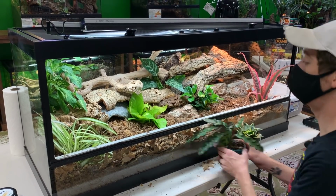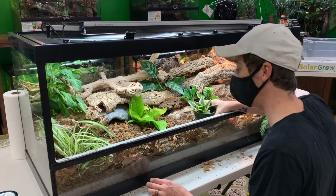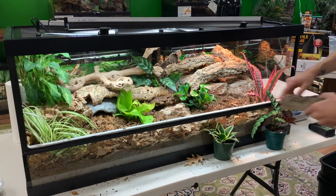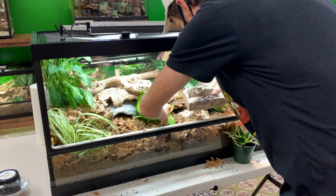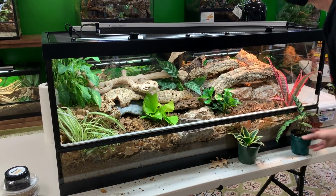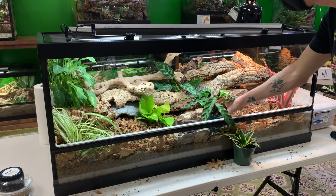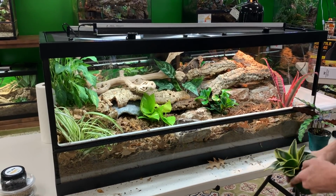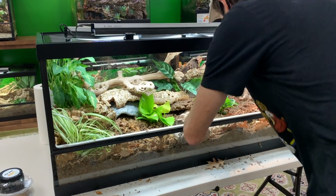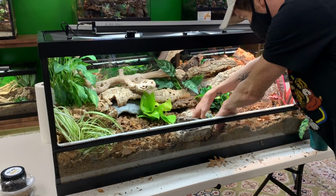Okay, so we got a Calathea or a Sansevieria right here. All right, so I actually have this. First, I got to figure out where this bad boy's going to go. I said in the beginning of the video it's going to go right here. Honestly, I'm not going to use the Calathea. I'm going to go with the Sansevieria. I'm going to put it right here. There we go. That looks great.